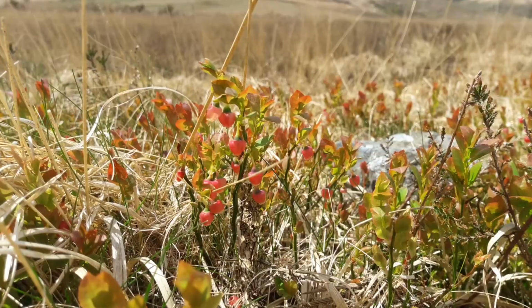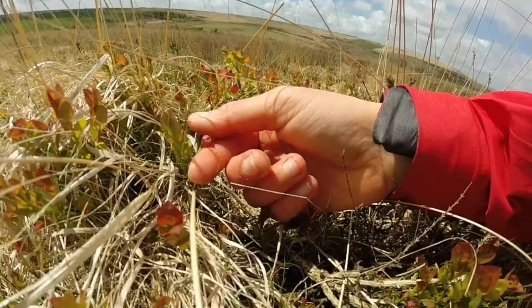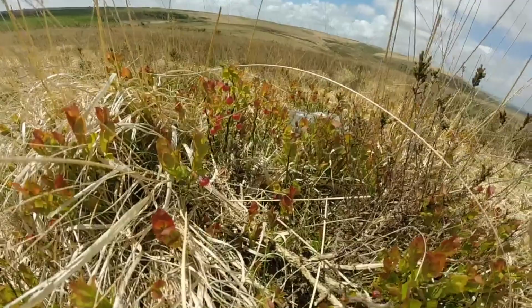Crouched down on the ground here, and I've just caught sight of one of my favorite plants this time of year. This is the common bilberry. As we can see, the berries are red at the moment, but they very much are berries. In fact, they're flowers. Look at that, gorgeous, wow. But we expect in a few months, maybe July, August, we'll have some bilberries to pick. Happy days.